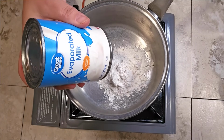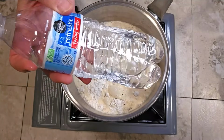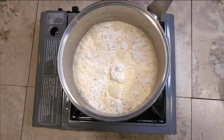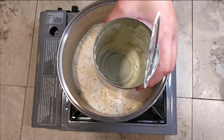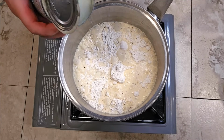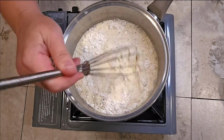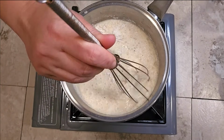Then I'm just going to add the evaporated milk right to those dry ingredients and whisk them up really well. And I'm also going to use some of the rest of my water to rinse out the can of milk and add some extra water in with this milk. So I'm going to try to fill this can a little over halfway full, probably about halfway to two-thirds of the way full. I think that will be about good right there. Just use that to rinse out the rest of the milk from the can and try to get this flour whisked in really well, just so we don't have any lumps. And this should all be done with the heat off.